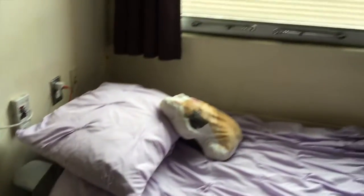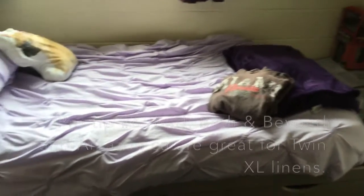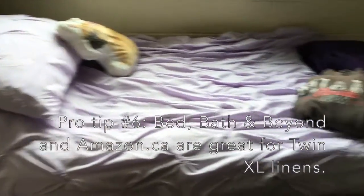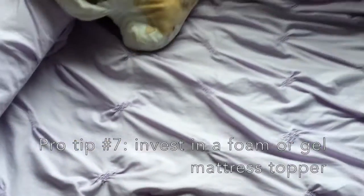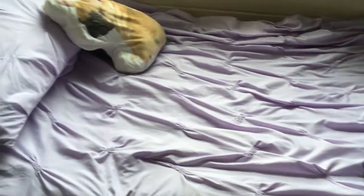This is like the bedroom. So all the beds in Pitman are a twin XL. So it's a little bit difficult to find some stuff for that, like sheets, but you'll find it. I also suggest getting a foam mattress topper because the mattresses are really not soft.